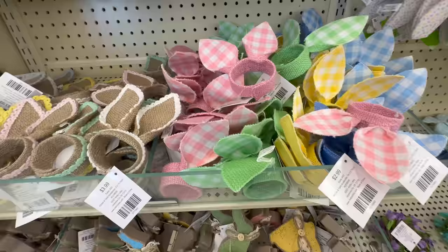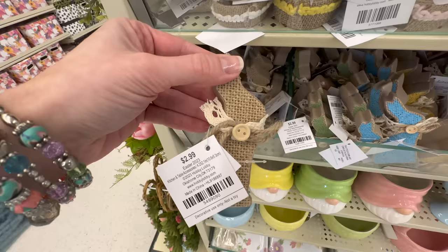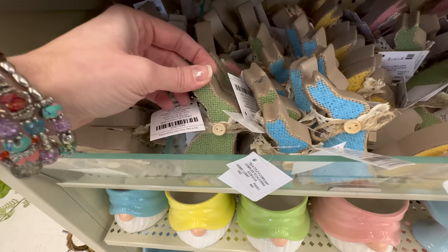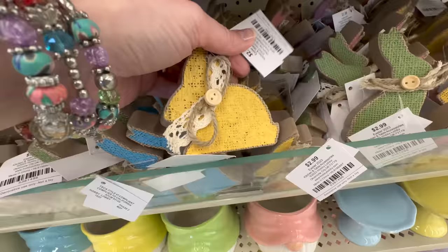The ones with the embroidery were $3.99. The ones with the gingham or plaid print were $2.99. Now, if you're into decorating tiered trays, I think these are perfect. $2.99. Again, lots of those same colors with the green, blue, yellow, pinks. So just perfect. Just depends on what color you want to choose and go with. They did have a stand-up version and then one that was sitting, but they were all priced at $2.99.